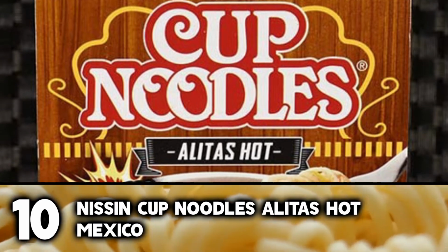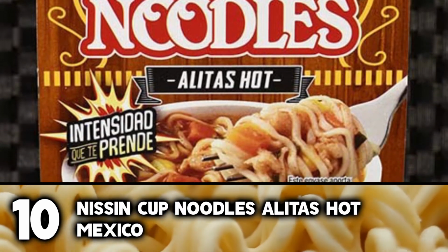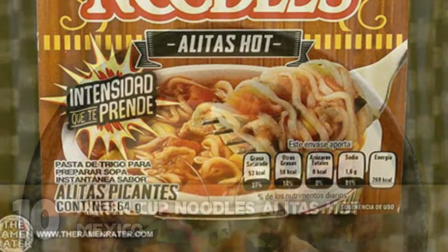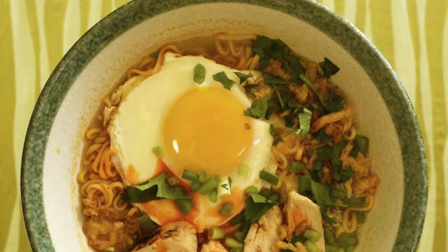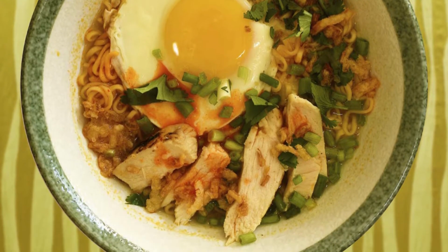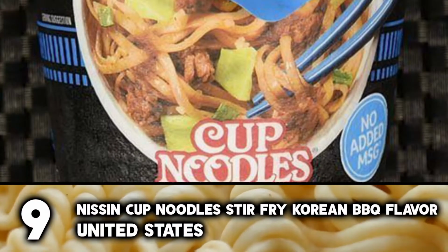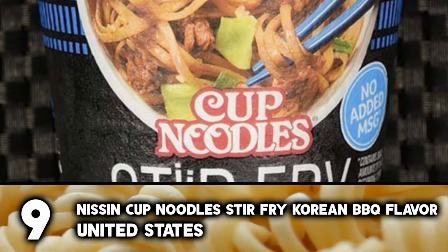So basically, this is hot wings flavored instant noodles. And the reason it's on this list is it's got just such a really good grilled chicken flavor to it. It's really not all that hot and spicy, but it's really savory. So, yeah, that's why it's on the list. It's really good. A new one this year, number 9, we've got Nissin Stir-Fry Korean Barbecue Noodles.